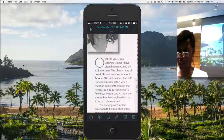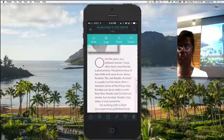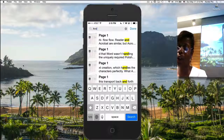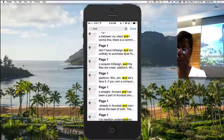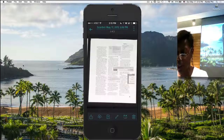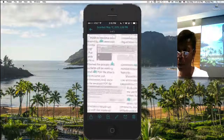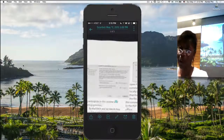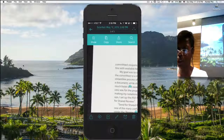So let me go back and select that. Where are you? Oh, I'm here. I clicked on the little icon in the upper right corner and it brings up features: show, copy, share, search. So I selected search and I want to find the word "and." Now it's gone through all of the text in these two pages to show me where it is. If I click on any one, it will show me where it's at. It shows me where they all are, and it will take you to them. So I got a lot of "and" here. Really sweet.